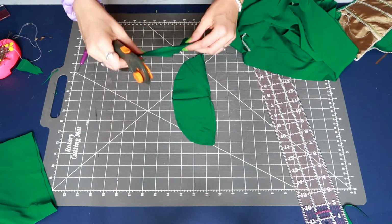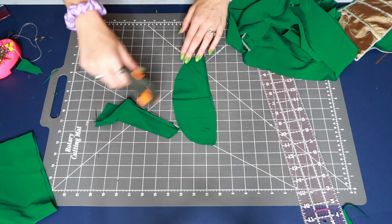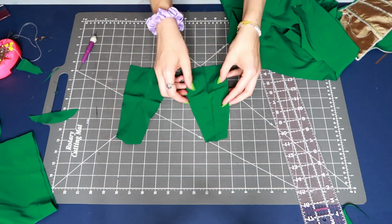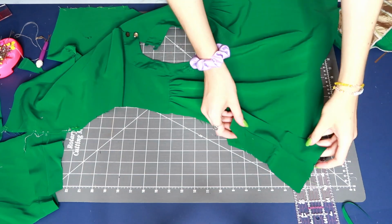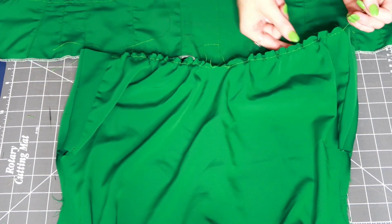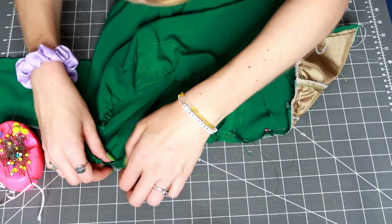So like I mentioned earlier on, I realized that I needed to cut and add panels into the sides of my bodice, so I used the fabric that was covering the shoulder pads to create these triangular shapes that I then just sewed to the side seams of the front and the back of my bodice to create a little bit extra wiggle room. Once I added the extra panels and created all the side seams, I added in one line of basting stitches to the front of my bodice and the back of my bodice along the bottom.